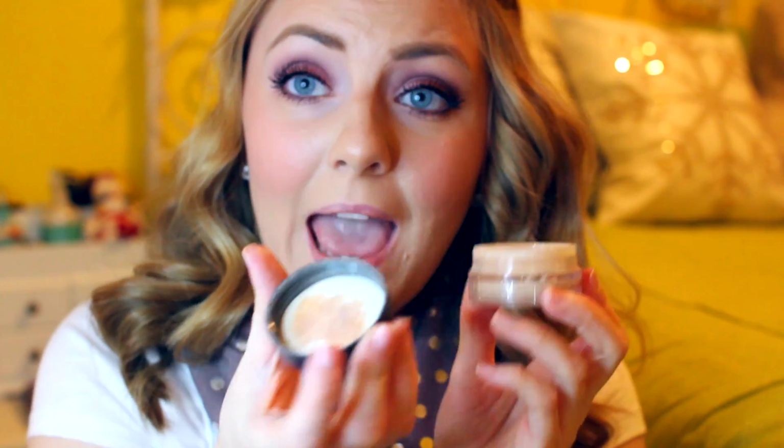This is an awesome, awesome product that lasts so long. I just tap a little bit out into the lid, and then I just use one of these brushes, swirl, tap, and apply underneath. It is awesome. I definitely recommend this Bare Minerals Well Rested Concealer.